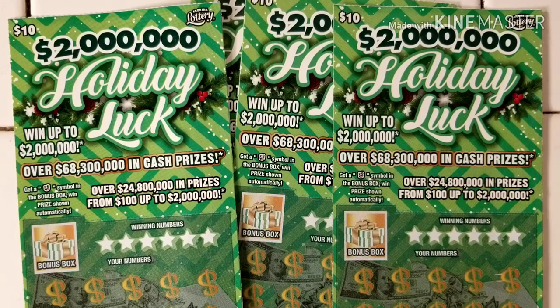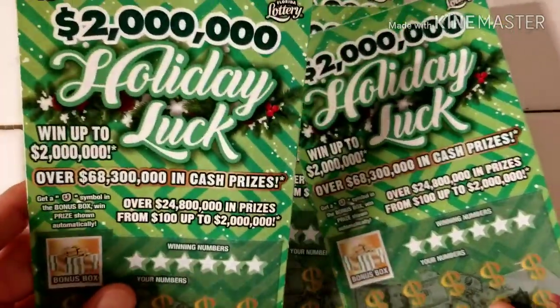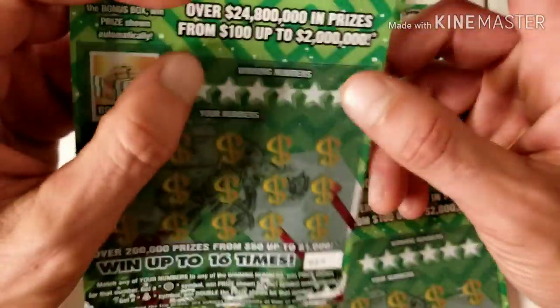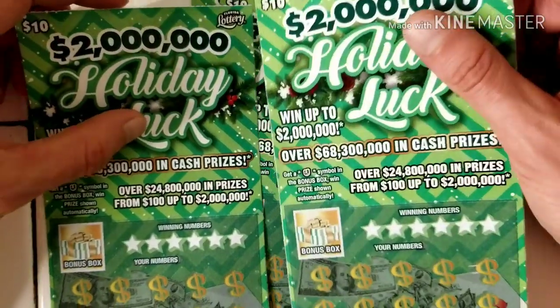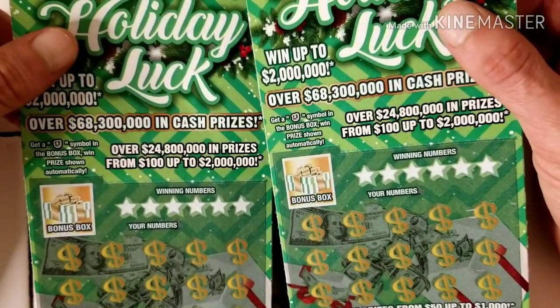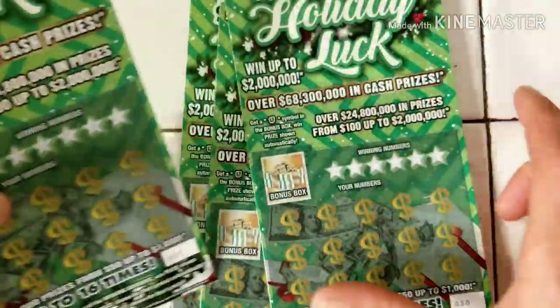For today's video, guys, I got four of the Holiday Luck ticket, the $10 ticket. This is going to be a $40 session. I picked these up in Titusville in a store that hits massive. They hit the jackpot on the Flamingo $5, 500,000. And then the same lady came back on another roll and hit a 2,000. And someone hit a $5,000 on the $20 in that store too. So we got ticket 27 all the way up to 30, four tickets in a row.